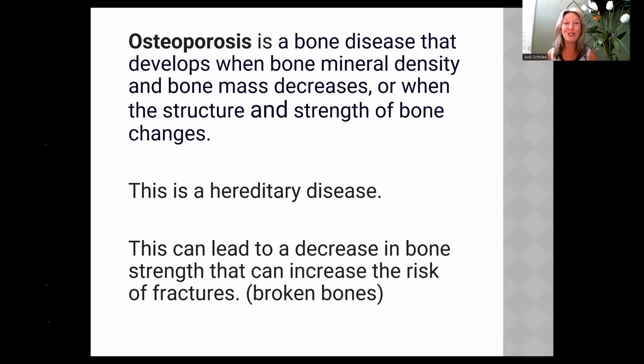But let's stick with osteoporosis. Osteoporosis is a bone disease when the bone loses bone mass. It is typically found in women, but men can have it as well. The mineral density in the bone mass gets lighter. When that density of the bone changes, people are more likely to have fractures. The strength of the bone changes. The bone gets weaker. So someone with osteoporosis is more likely to have a bone fracture.